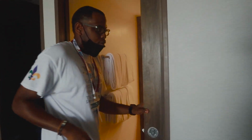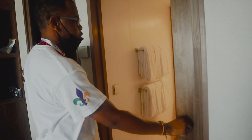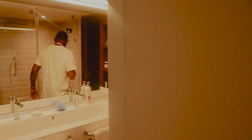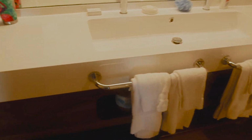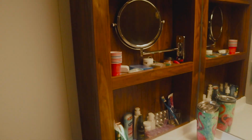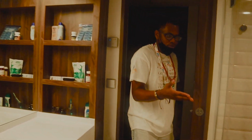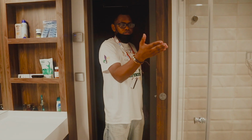Next we're going to check out the bathroom. As you enter, there is a sliding door from the master bedroom into the bath. You have a huge sink, plenty of storage on the left, and also on the right. And then you have a huge stand-up shower. You have your rain shower head, and you have shampoo, conditioner, bath, and shower gel.